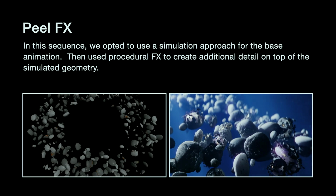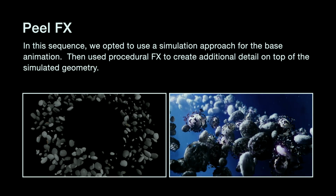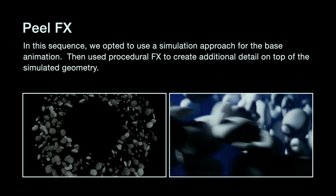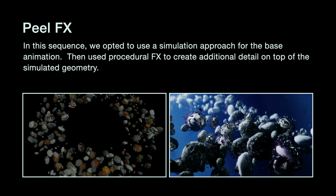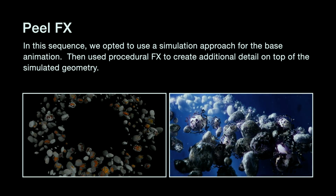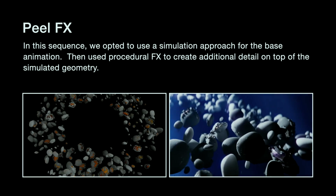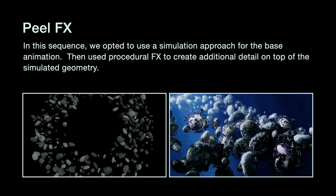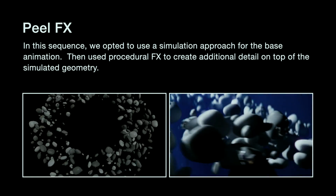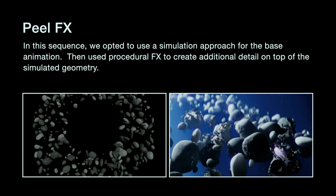Yep. So next, we're going to look at the peel effect sequence, what we call the peel effect sequence, and this is where things got a little bit more involved. Because we knew that we wanted to use a vellum simulation for the base animation of the peeling rocks. But in doing that, we also wanted to add some secondary detail on top of that. And rather than try to do it all in sim, this is the first case study we're going to look at where we start with a vellum simulation and then add procedural detail layered on top. Essentially where our worlds collide. Like taking a sim base and augmenting that, improving upon it, adding a lot more detail. Let's have a look.